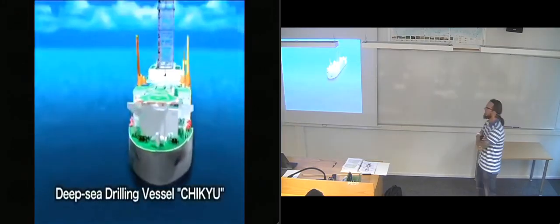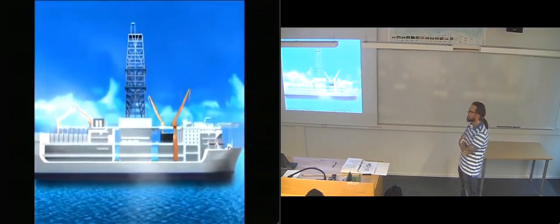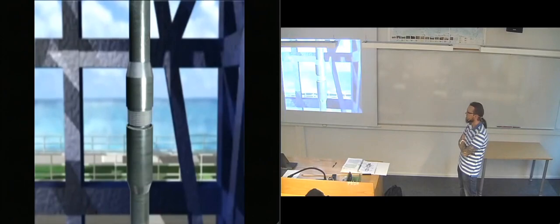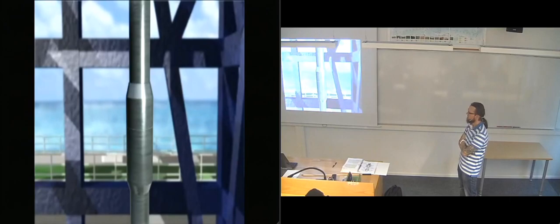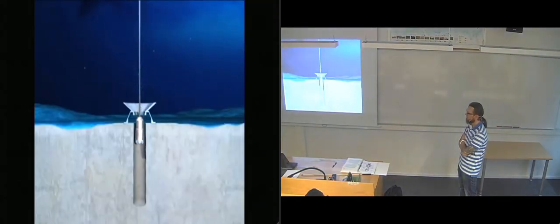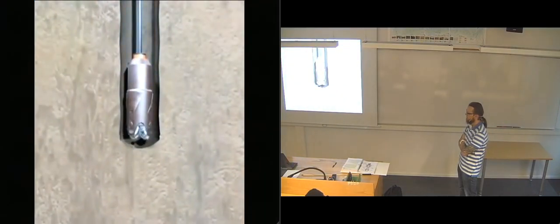Rotary drilling is used for ocean drilling. Let's look at the features of this method. First, the drill pipes are connected one after another as they run down to the seafloor. The work of connecting the drill pipes and drilling the hole are powered by a motor on the derrick. The drill pipe has a drill bit attached to the bottom. With rotary drilling, the drill pipe is rotated and the drill bit at the end crushes sediment and rock to make the hole.